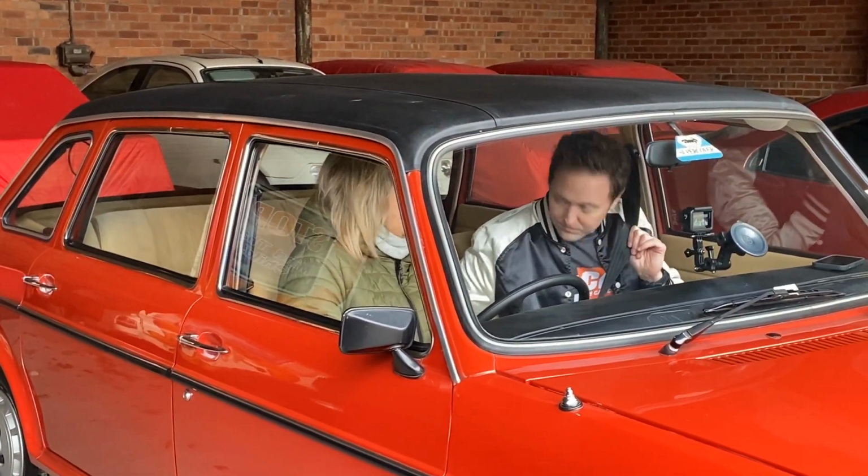So I won't bother putting your seatbelt on, because in true Crabtree tradition, done it. I seem to have broken the Maxi. This Maxi? You've broken this Maxi? I'm really sorry. So we won't be going for a drive, but we can sit in it. I haven't driven this one. You won't be driving this one. I have broken the Maxi.